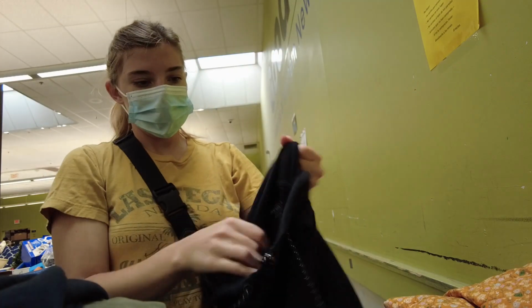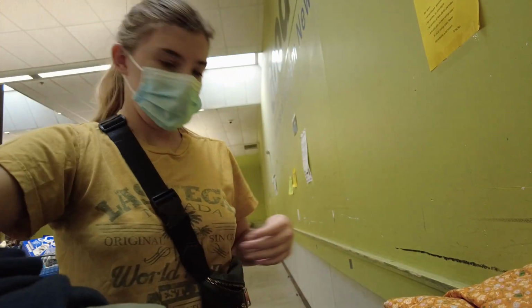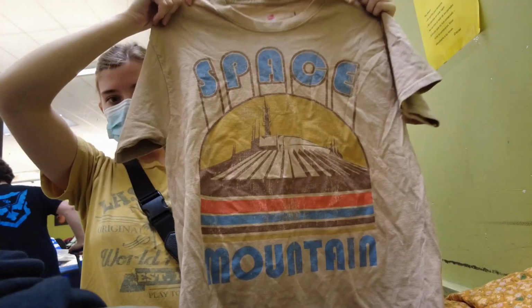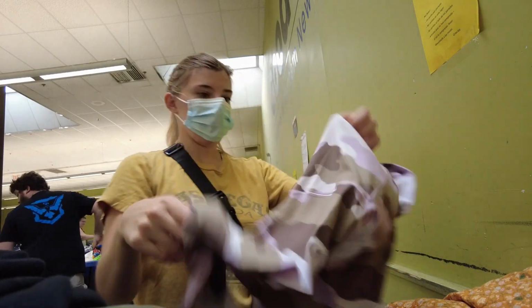This was an Old Navy sweatshirt that I was actually thinking about for myself, but I ended up passing on it, just because I feel like I have enough sweatshirts. But this piece I actually did grab for myself. It is a Disney World Space Mountain t-shirt, so I did grab that for myself.